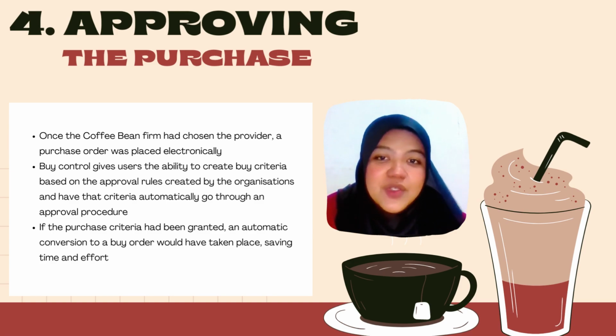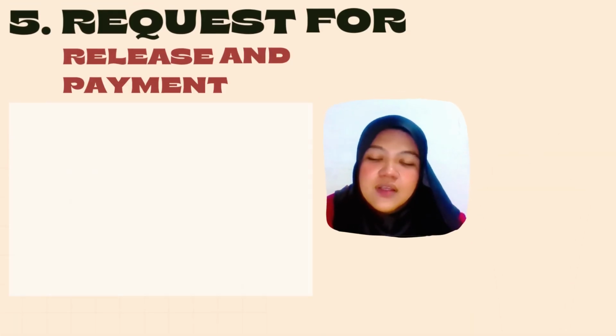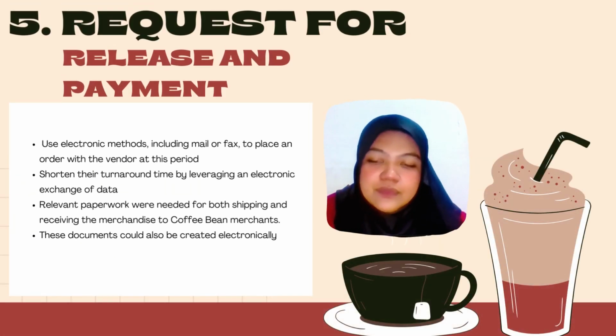Buy control gives users the ability to create buy criteria based on the approval rules created by the organizations and have that criteria automatically go through an approval procedure. If the purchase criteria had been granted, an automatic conversion to buyer order would have taken place, saving time and effort. So next, request for release and payment.